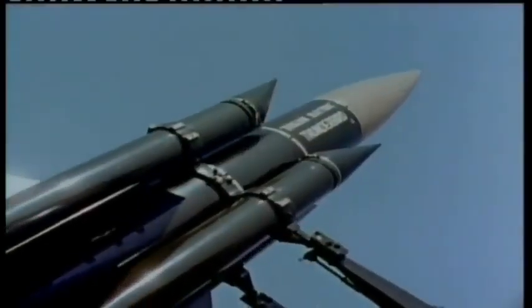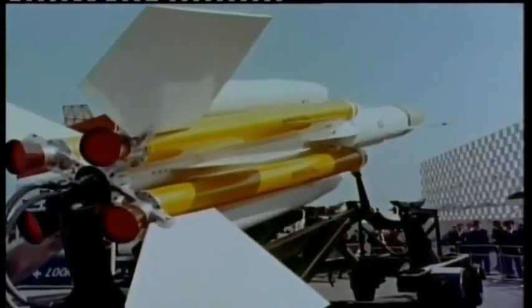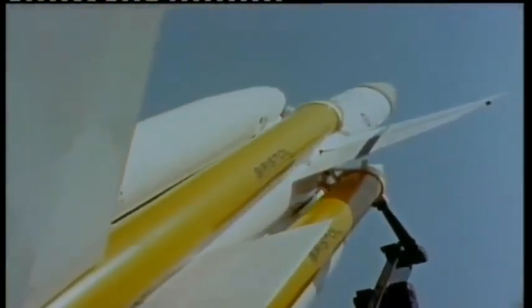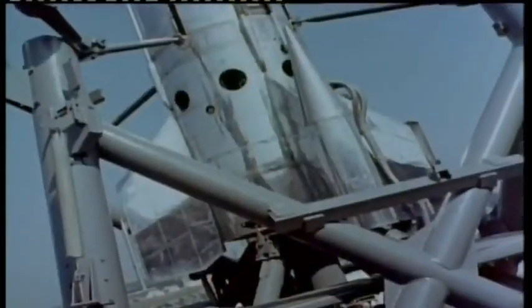The English Electric Thunderbird, an anti-aircraft weapon in service with the Army. Another anti-aircraft missile, the Bristol Bloodhound, is playing a key role in the United Kingdom's air defense. Bloodhound is claimed to have the longest range of any missile of its type in the world. The Black Knight research rocket was designed by the Royal Aircraft Establishment in collaboration with the builders Saunders Roe. It's a rocket for high-altitude research.